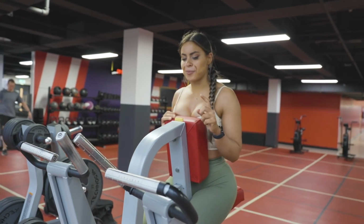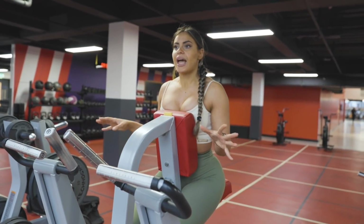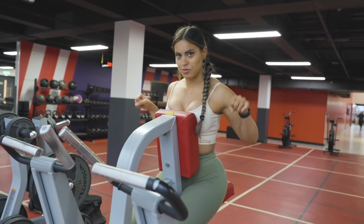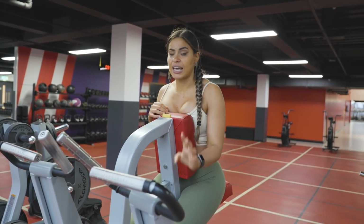After this, I would always increase the weight, so I would add more weight on each side, and do 7 if I manage. So 7, 7, and 7 with both arms. And honestly, this exercise kills you.